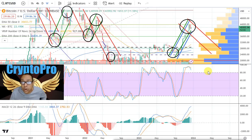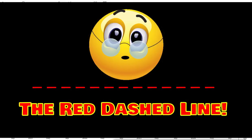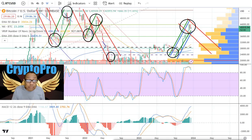I would like to know if you believe that we will make it all the way down to the black dash line or the purple dash line, or could we possibly make it all the way down to the red dash line? Oh, that would be scary, folks. It would be so scary, but we'll have to wait and see what happens.